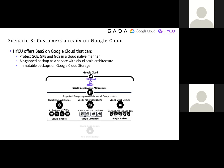And when it comes to performing backups, again, we make use of your Google Cloud storage buckets, meaning that all of these backups are already stored in a cost-efficient Google Cloud storage.